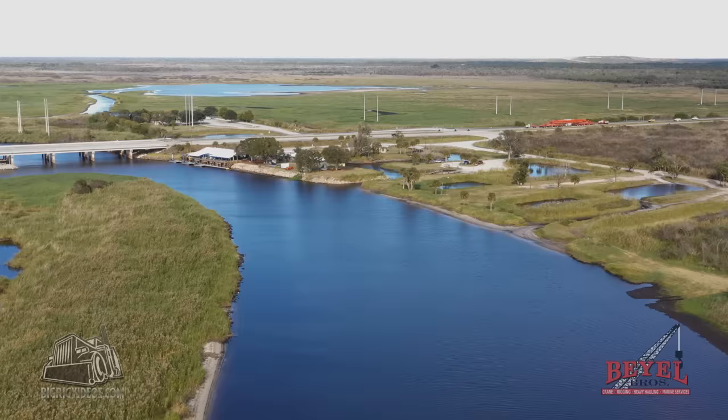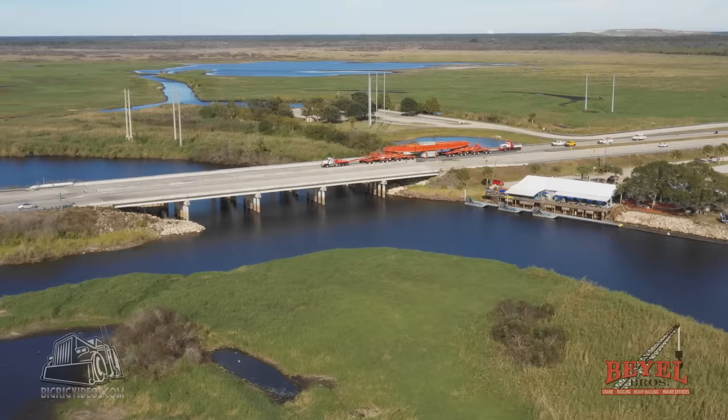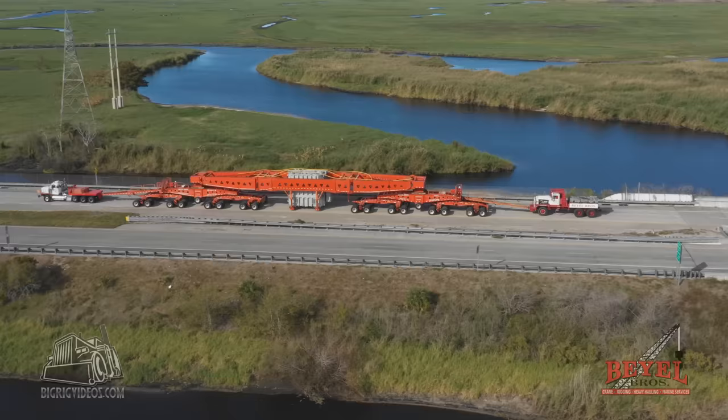For such a big trailer, we're spreading the load, dual laning it over several bridges, over the St. John's River Bridge. Did this move probably 25 years ago with some dollies, and today's new technology, we're using a big Trail King 800 to spread the load over the bridges.